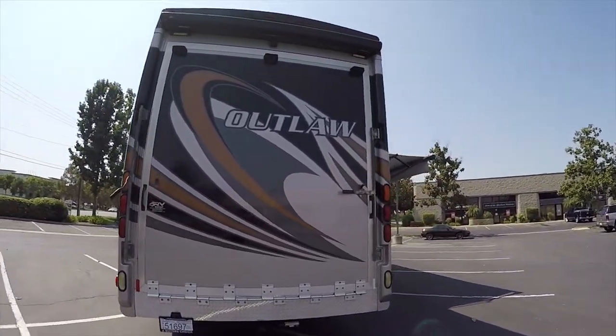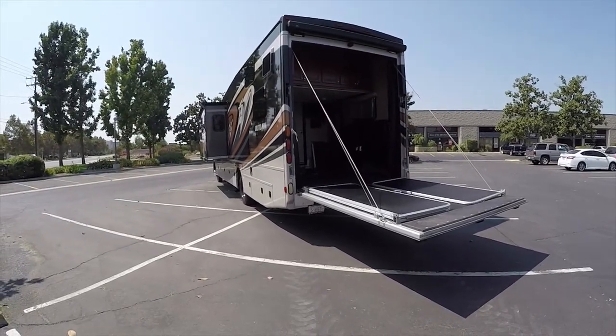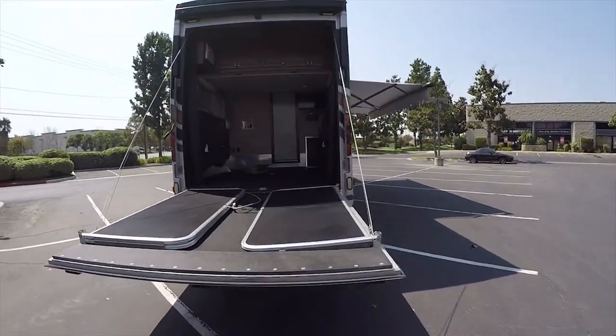So let's open this cargo door. Cargo door, it's counterweighted with some springs to lower it slowly. You could do it with one hand, but it doesn't seem like a good idea. So I used two hands. I had to put the camera down for a minute.